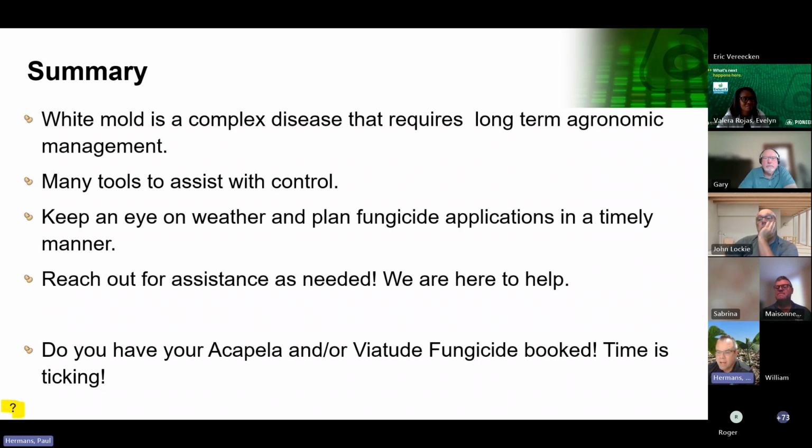Okay, if we go back, will a fungicide control any sclerotia that is on the ground so that it does not move up the plant and affect the plant? So fungicide control, for sclerotia that are on the ground, will it protect it from moving up the plant? Who wants to tackle that one?